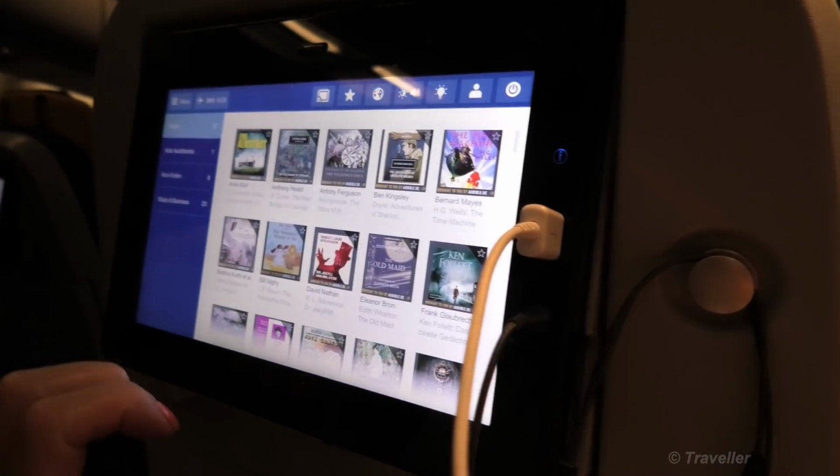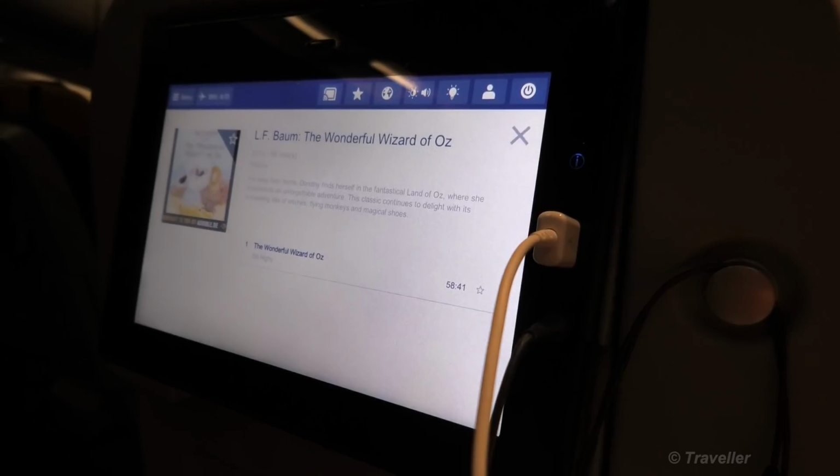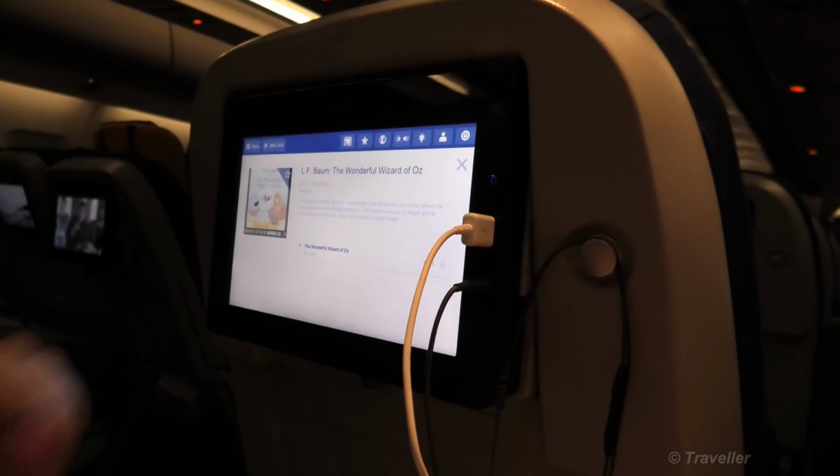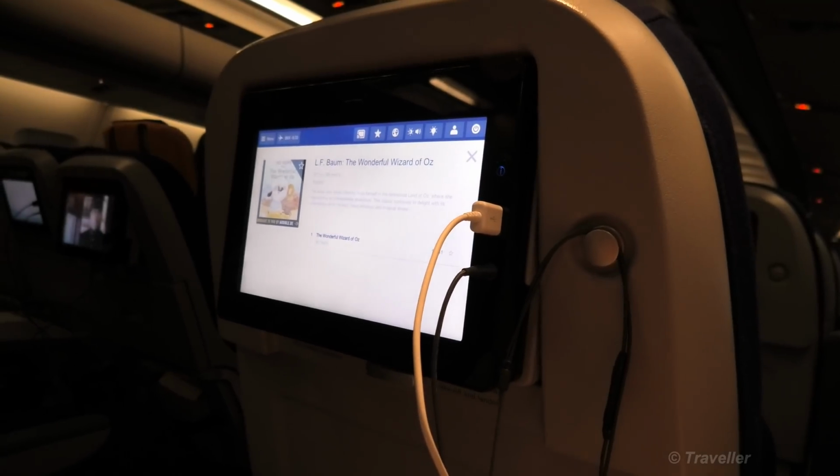Audiobooks. Bill Nighy would be lovely to sleep with, a wonderful Wizard of Oz. Bill Nighy, my favorite. Is he Bill Nighy? Nighy. He's a very good actor.